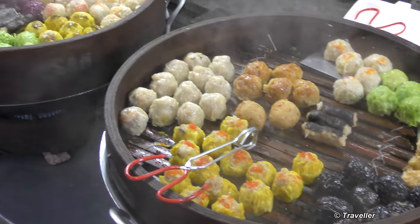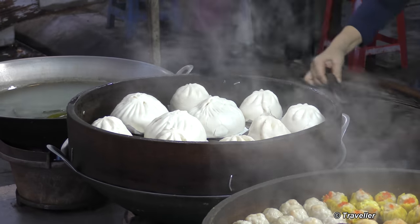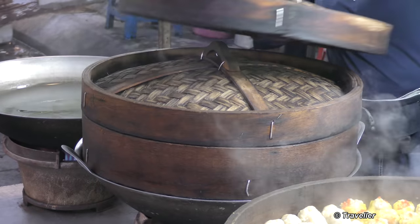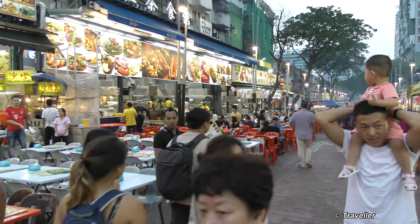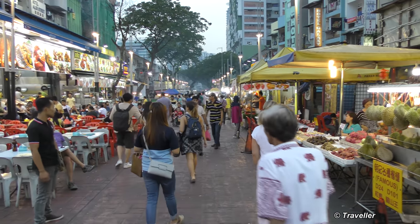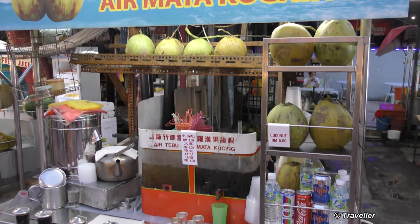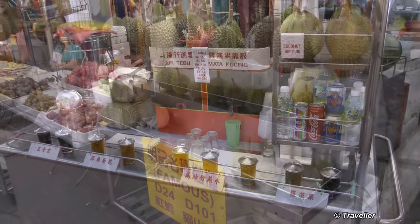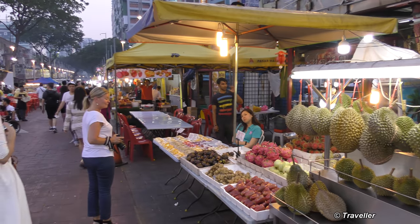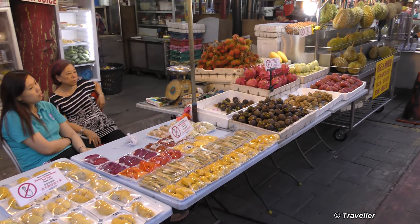Feel the steam coming off these. Look at those dim sum. Looks like coconut juice, fresh coconut. Some more of that famous durian fruit. Fresh packs of durian fruit if you want to try it.